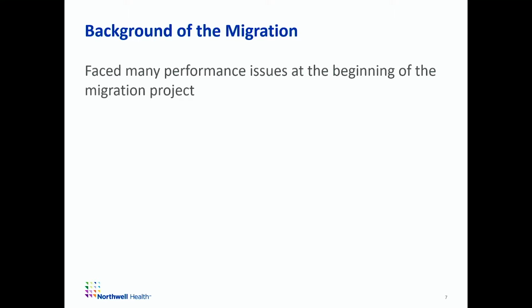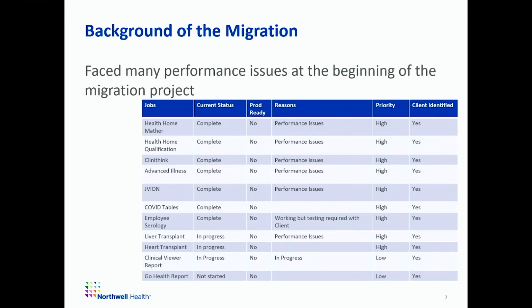So at the beginning of the migration, the team faced many performance-related challenges. Here's a list of some of the jobs that were to be migrated, including Clinithink and JVM. And as you can see, a lot of them had performance problems.